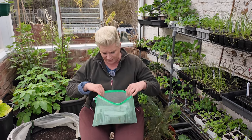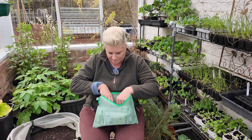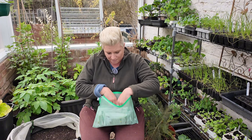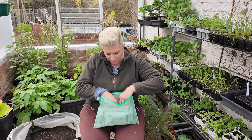So I am going to be doing some carrots. And these carrots I am direct sowing now. I'm direct sowing them out into my raised beds here in the kitchen garden. So if you want to do carrots, and these carrots are going to be for late summer, then it's a good time. You can actually sow them direct now, but make sure that when you do sow them, you cover them with something.